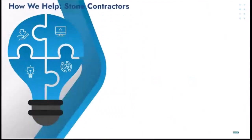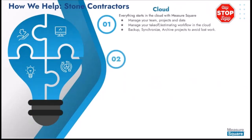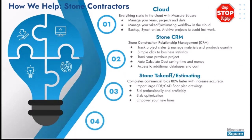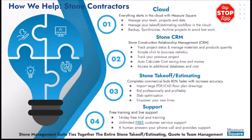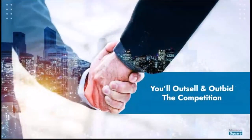So I just want to give you a little taste of our one-stop shop, and I'd be happy to provide you with an overview in another meeting. But simply stated, MeasureSquare is helping stone contractors by providing a stone management suite. It ties together the entire stone takeoff, estimating, and team management process. So we streamline the bid response process, ultimately helping you answer more bids, completing 80% faster, accurately, with professional proposals that differentiate you from the competition. So you're outselling, and ultimately it helps you increase your revenue.